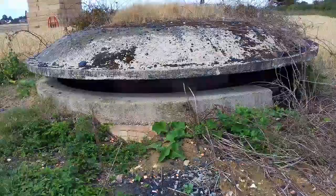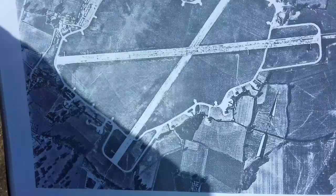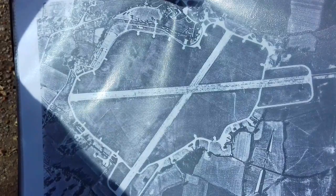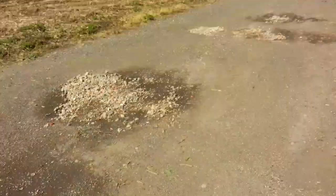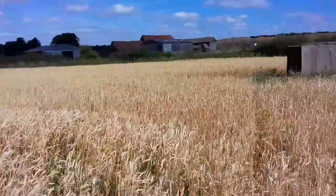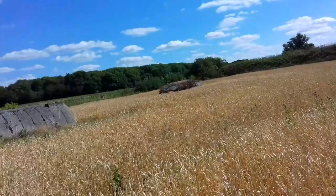This is Jamie's aerial photograph of the airfields. Is this actually World War? During the war, so yeah. This is during the war. And so we're sort of around here, did we say? Yeah, around that corner. And this is like the perimeter track of the airfield. And of course, that's where the air raid shelter and the mushroom pillbox are.